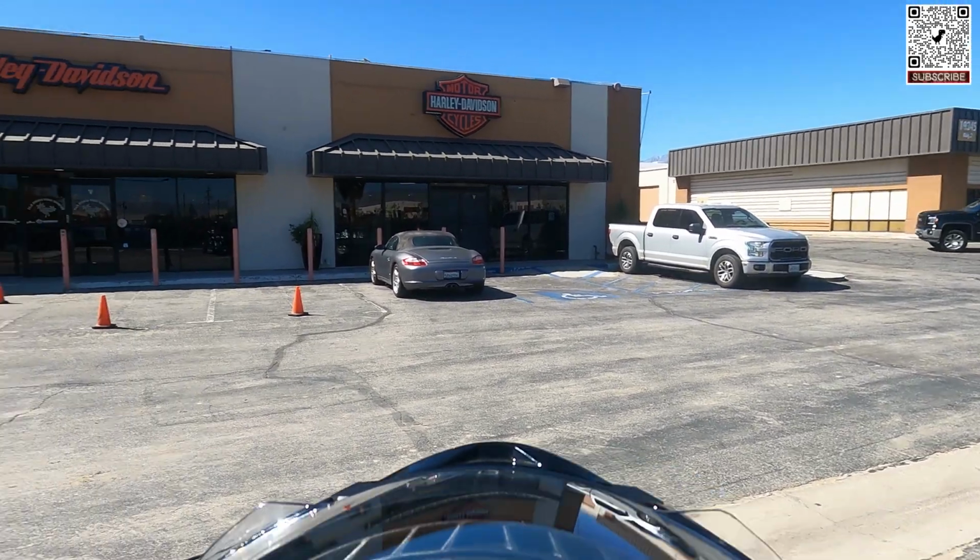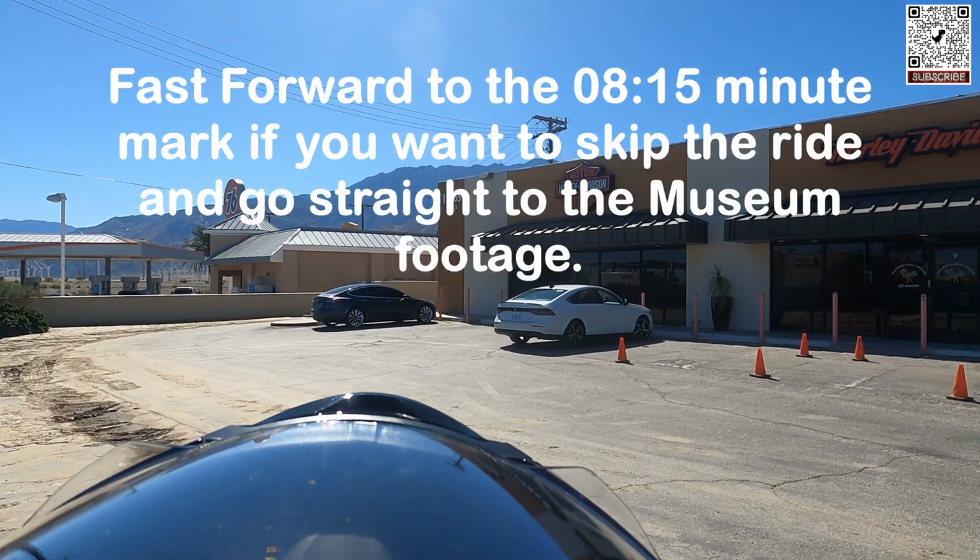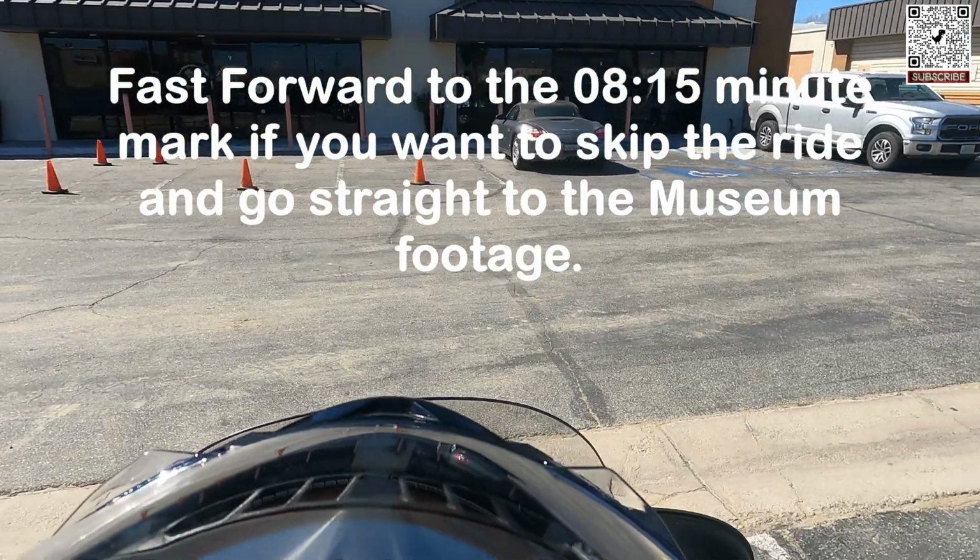This is about a 5-mile drive from Palm Springs Harley Davidson here, so hopefully the wind will be in our favor and we'll have a good little ride.